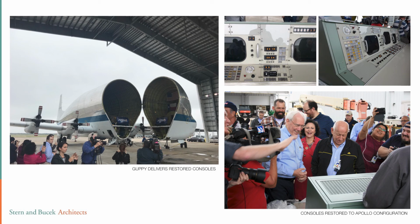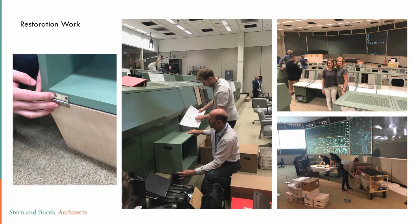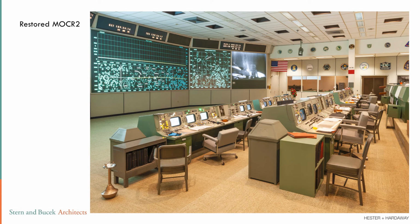Here are a few images of Cosmosphere bringing back the consoles using the Super Guppy, and just how happy the flight controllers are seeing the restored consoles. And here's an image of the restored carpet, and then us starting to stage it. And the next few images are all restored images.